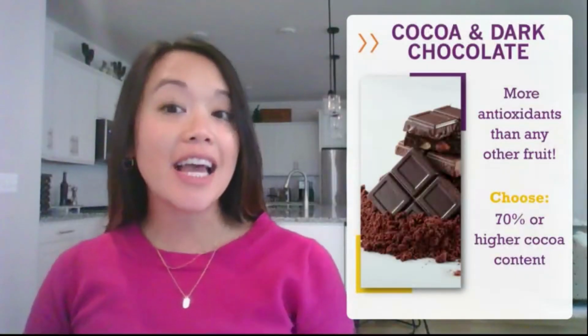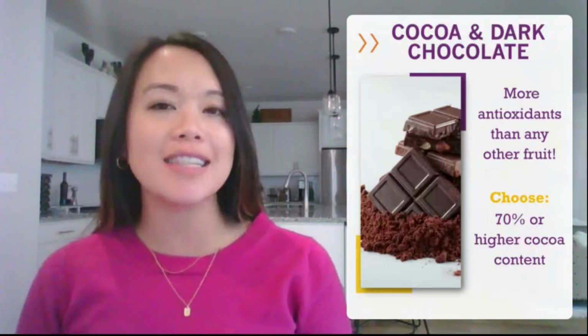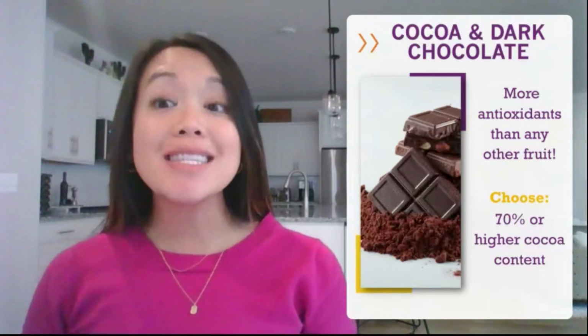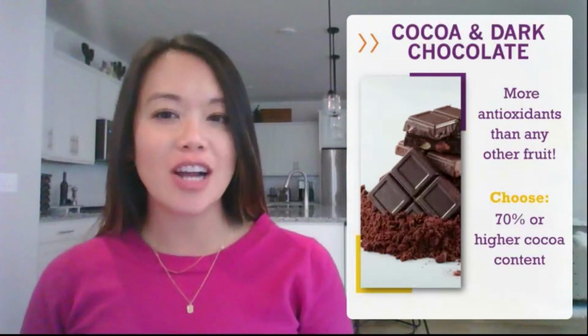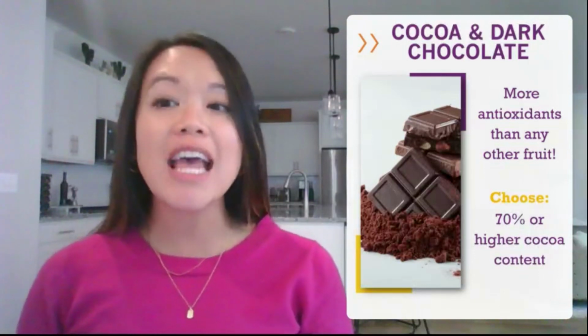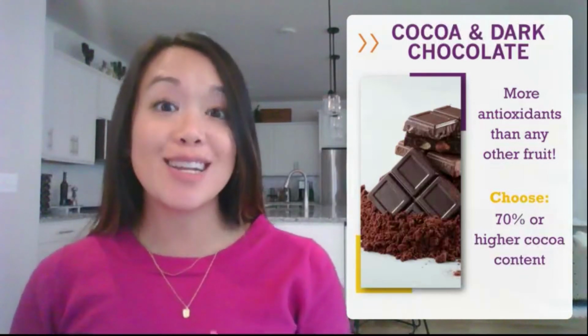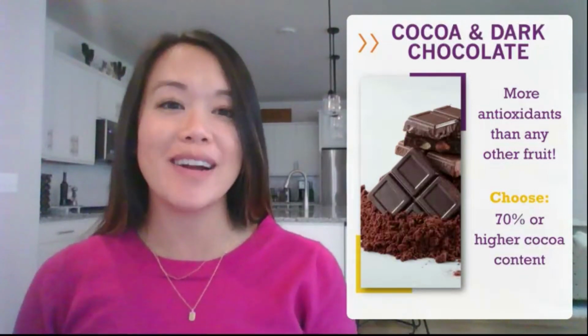Made from the seed of the cacao tree, cocoa and dark chocolate is one of the best sources of antioxidants you can find. One study showed that cocoa and dark chocolate had more antioxidant activity, polyphenols, and flavonols than any other fruits tested, which included blueberries and acai berries.